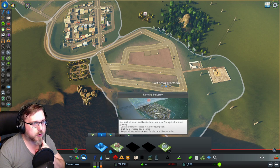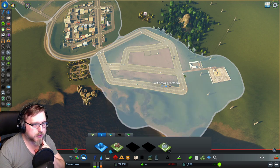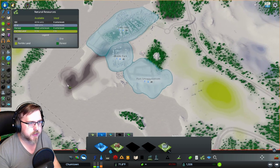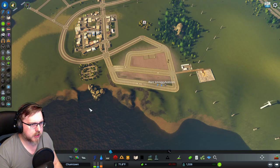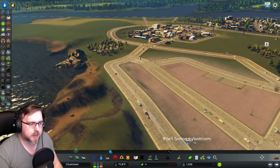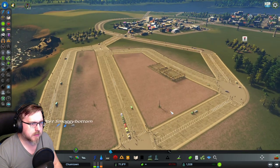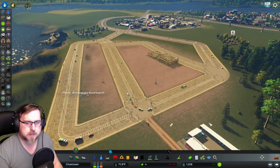So we do have forestry, but we don't have a whole lot of trees near here anymore. I mean, we have those, but if we look at natural resources, we don't really have anything there. So I'm gonna let them stay generic for right now. They're gonna fill back in pretty quick considering the demand of industry. Sorry, I had to shake things up, guys.